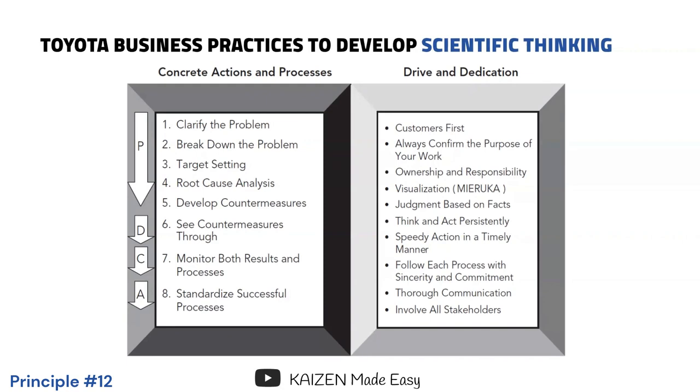1. Clarify the problem. This starts with a big challenge that is appropriate for the person leading the activity and learning TBP. Then, the learner must grasp the current condition. Finally, the learner defines the ideal condition. In this step, there is no root cause analysis because the gap is too large and multifaceted.